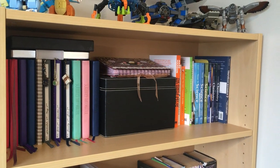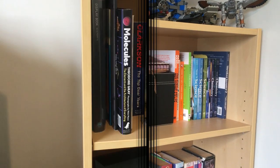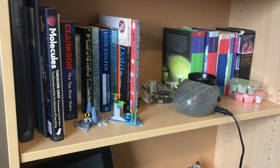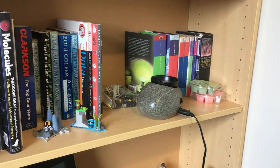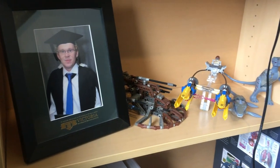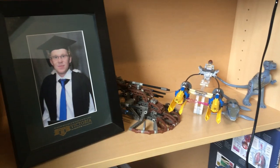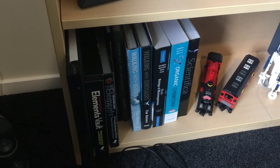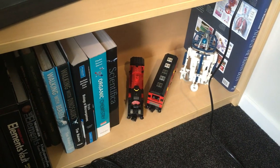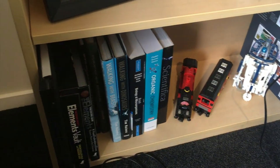including some for school, like the ESA study guides, and some for myself, like The Subtle Art of Not Giving a Fuck. On the next shelf down, we mainly have Vogel's books, my Harry Potter books, and my Scentsy Rock. Then another shelf of Lego and Vogel's graduation picture, and on the bottom shelf we have more Lego and more of Vogel's books. You can see we don't have very many fiction books on our shelves.